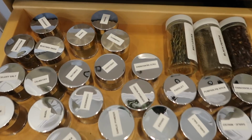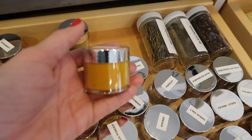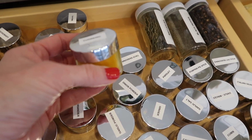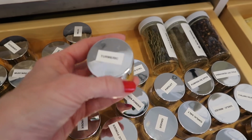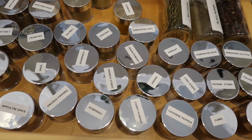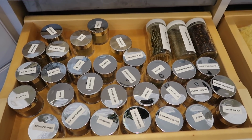And so what I did was, and I will link these down below, I found these little containers on, of course, Amazon. And they are just the perfect size. And then I just took my label maker and stuck a label on the top of each one for, obviously, what it contains. So this is a perfect way for me to keep all of the spices that I use close by.